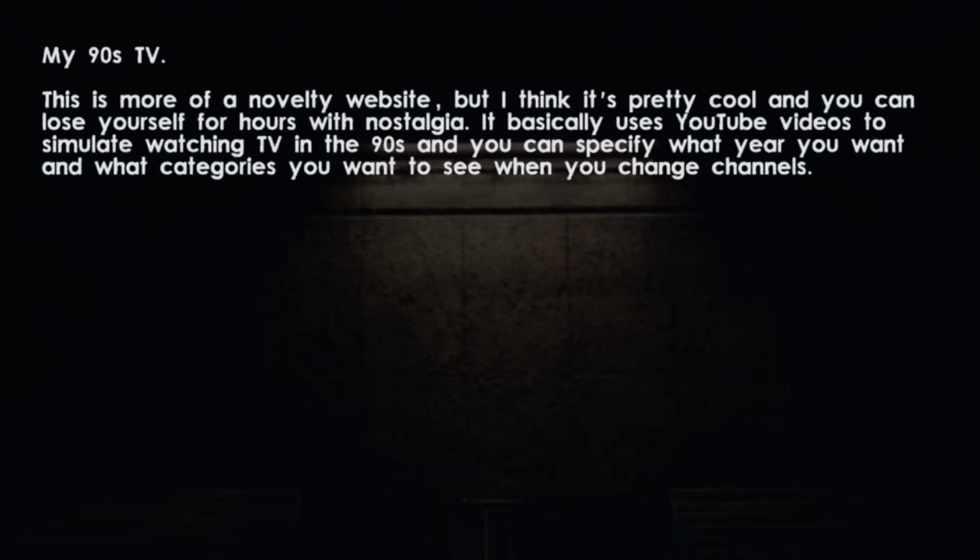My 90s TV. This is more of a novelty website, but I think it's pretty cool and you can lose yourself for hours with nostalgia. It basically uses YouTube videos to simulate watching TV in the 90s, and you can specify what year you want and what categories you want to see when you change channels. There is also a My 80s TV and a My 70s TV.